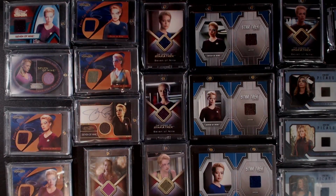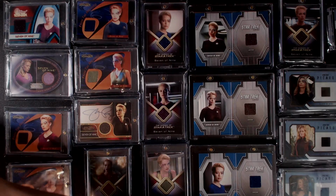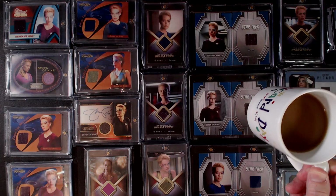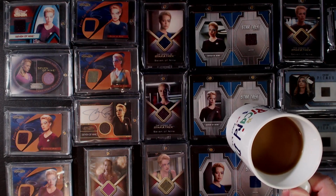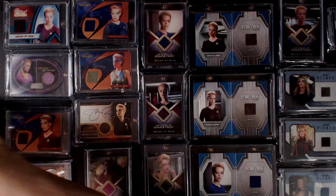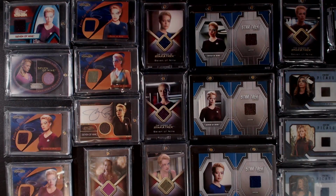And the other thing that's new is, for the first time, I got a Star Trek theme mug. I'm trying not to spill it on the cards. I drink a lot of coffee while I'm doing card stuff, so I got a Captain Picard Day coffee cup. And if I do breaks in the future, card openings, I'll try and have a few more coffee cups that I've seen that have caught my eye. But anyway, let's get on to the collection.